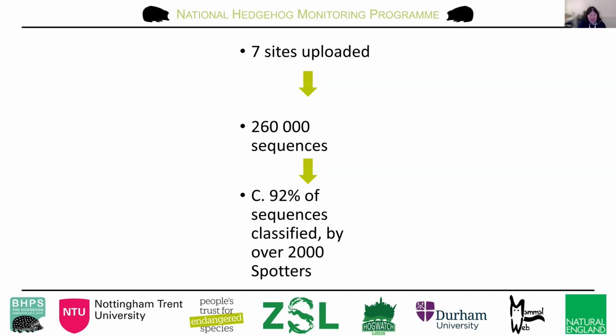And you might ask, well, why do we need you? We need lots more classifications because we need each sequence to be classified several times, because then we can look at the consensus between spotters to help us verify the classifications to say if they're correct or not. At the moment, if a sequence has been classified as a hedgehog, then we can assume it's a hedgehog. However, we do find that hedgehogs sometimes are confused with other things. So we want a consensus. We want several people to agree on what's in that sequence. Hopefully hedgehogs shouldn't be too confusing, but it's other things like hares versus rabbits, and different deer species. So we want each sequence to be classified several times.